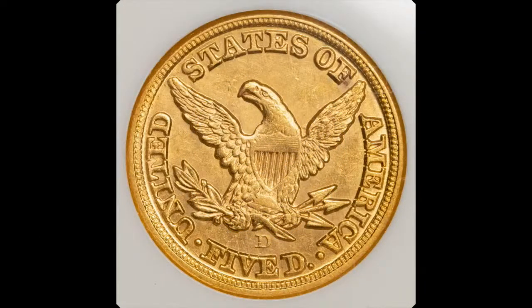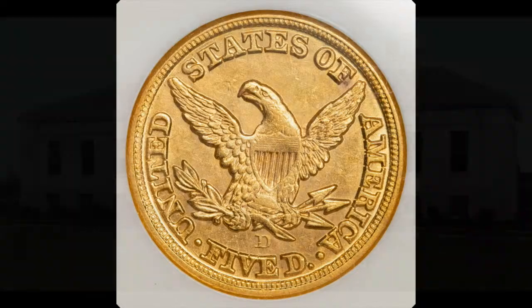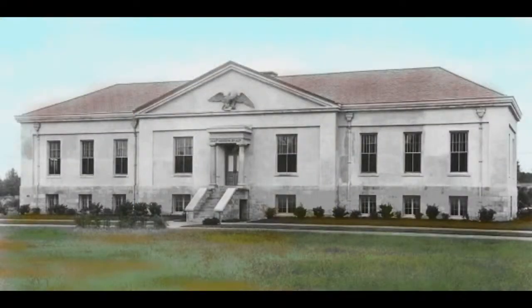So let's hear a little bit about the Charlotte Mint. What happened in Charlotte? We talked about Dahlonega, but there was another mint in this era with a very parallel story at Charlotte. The funny thing is the backstory of this actually starts in the late 1700s, with the discovery of gold that started the first gold rush in America. The first gold rush in the United States, in the Southeast, was in North Carolina.